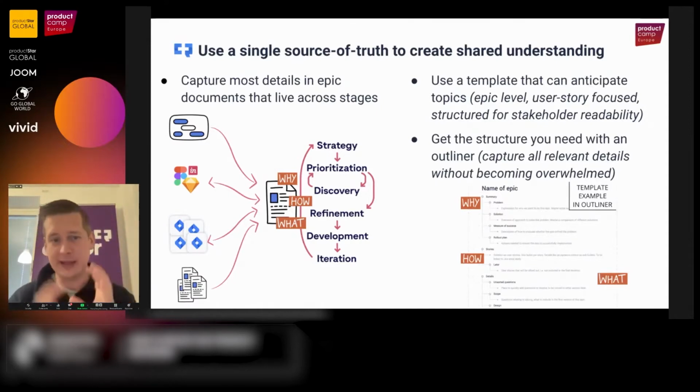And then that document can live on a roadmap. You can link in the design files that you like. You can link it up with Jira, and you can either put the information that otherwise would be in other documents or link to other documents. So that's really the hub for this feature. So everybody knows this is the single source of truth. And then one thing to make it really useful is to use a template that can anticipate the topics that you will face. So in the lower end, you have an example template. And so basically, it's great to have it at the epic level. It's great to have user story focus. So you get all the juicy bits that we talked about from user stories, and you put it in here, and the relevant parts that it's good to have along, you chuck it in there.